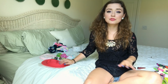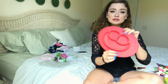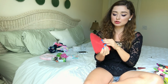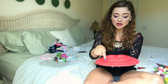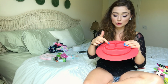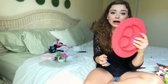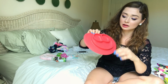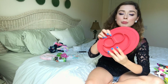I'm gonna go into feeding things next, and the first thing I have is this Easy Peasy mat. It's awesome. It sticks to the high chair. I just put a little tiny bit of water on there and they can't get it off. These sections are actually portioned by the size, so 2 ounces, 2 ounces, and 4 ounces, so you know how much to give them. I don't really follow that too closely. She eats a lot, and she definitely eats more than would fit in these little sections, but this is nice.